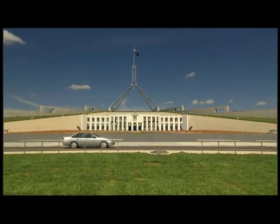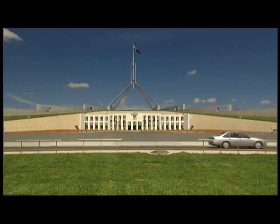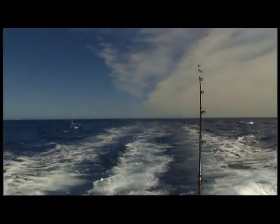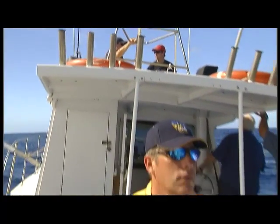Next week it's bye-bye Dubbo, hello Canberra as we chase the famous mud marlin of the national capital. Then it's south to Merimbula for some offshore action, all when Road Trip Australia continues next week.